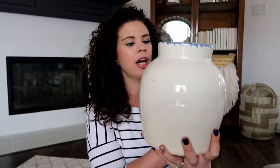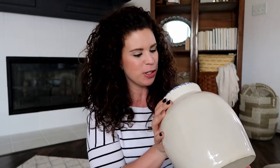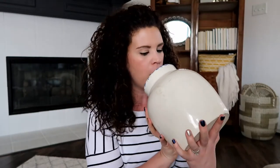I also found this beautiful piece of pottery. Guys, this thing is so heavy and it's full of charm. And by charm, I mean dirt, but that's something that a little soap and water can clean up. Hello. Sorry. I had to. Anyways, I love this. I thought it was nice and classic. And at the very end, I'll try to insert a clip.